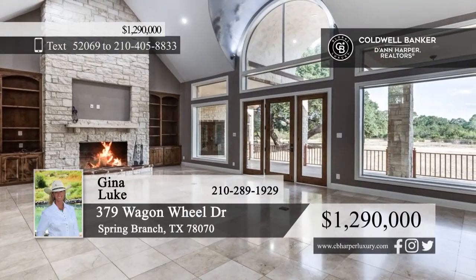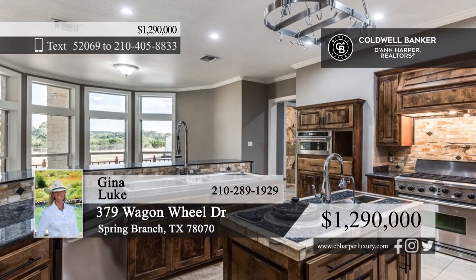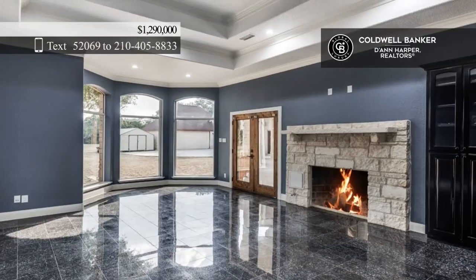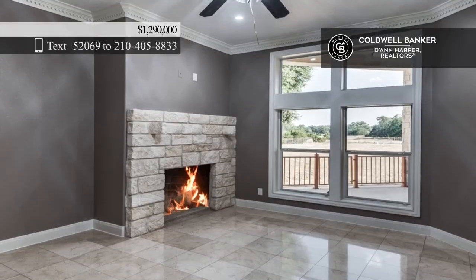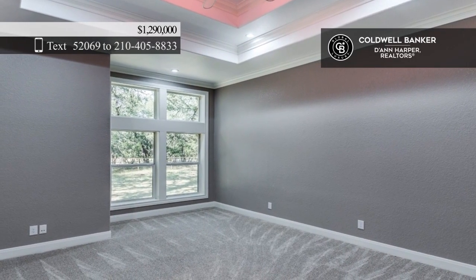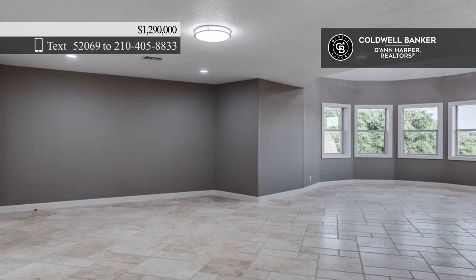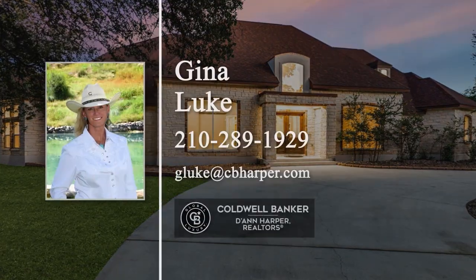Spanning 6,355 square feet, this beautiful spring ranch home boasts a grand living room with a stone fireplace and a kitchen offering a 6-burner gas stovetop, sprawling countertop space, and an island. 5 bedrooms include a primary with a fireplace and a spa-like bathroom featuring a jacuzzi tub. Other standout features include a loft space above the garage with 1 bedroom and bath, plus more. The home backs up to a private ranch, allowing for an extra touch of privacy and seclusion. Fall in love with your future home by contacting Gina Luke to schedule a tour.